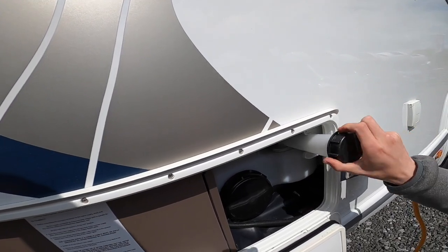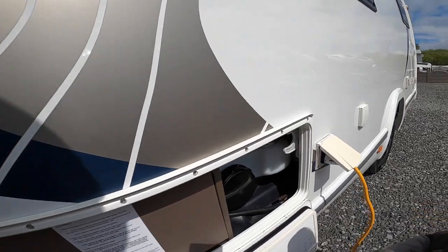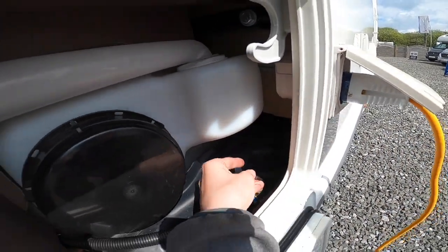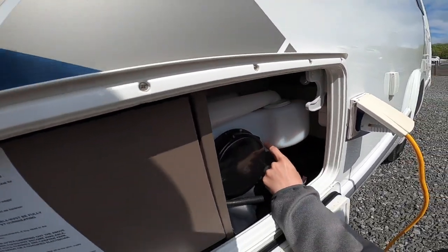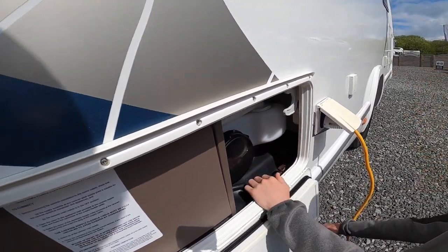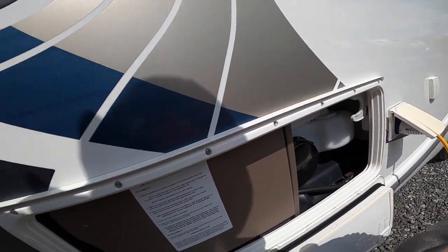Should you have a full tank of water and you want to have a bit better of a payload or be better on fuel, you'd lift this lever here. It'll leave a remaining of 20 litres of water on. So what you do is lift it up, put the pump on and open the tap, and it'll squirt out underneath. So it'll take a full tank down to 20 litres of water.